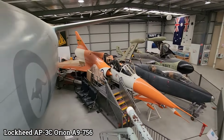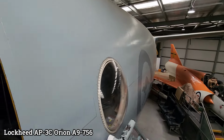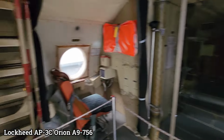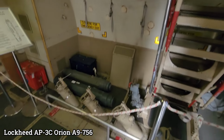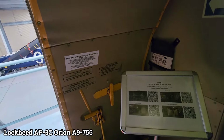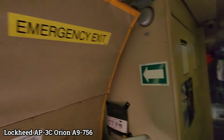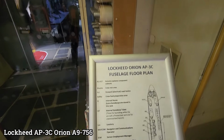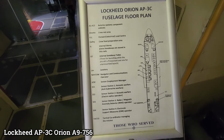In 1980, it was decided to order 10 more P-3Cs to replace the older P-3Bs rather than attempting to upgrade them. The P-3Bs were traded in on the new P-3Cs, with some subsequently sold to Portugal and one to New Zealand. The P-3 Orion first joined the RAAF in 1968.